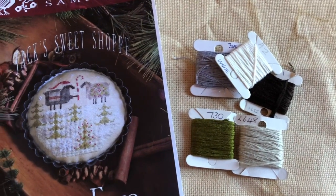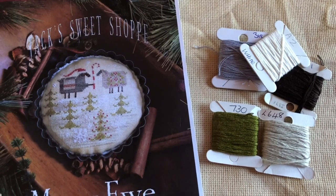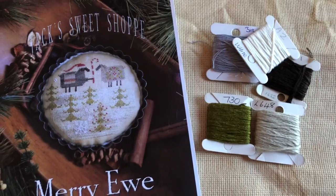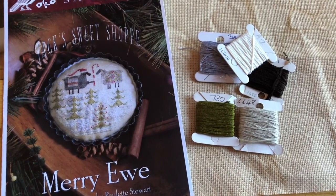But I'm going to be working on the trees in green today and trying to get a couple of the trees done. So I may not get to the linen thread to report back how that went. But I'll check back in with you once I've got a few trees done.